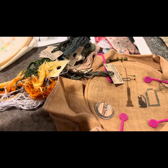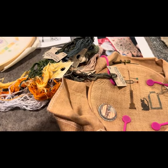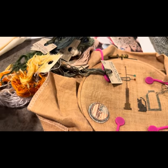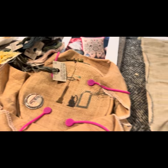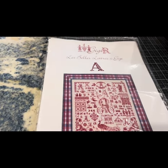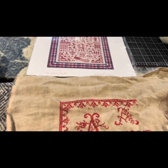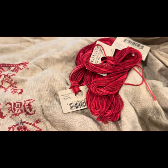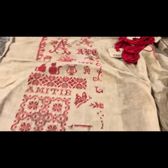This is The Friendship Tree by Shakespeare's Peddler. I'm on 32 count straw linen. Next up is La Belle Lettresse de Gigi, and it, of course, is the letter A, and I did quite a bit on that. I am using Weeks Dye Works, not Dinky Dyes.